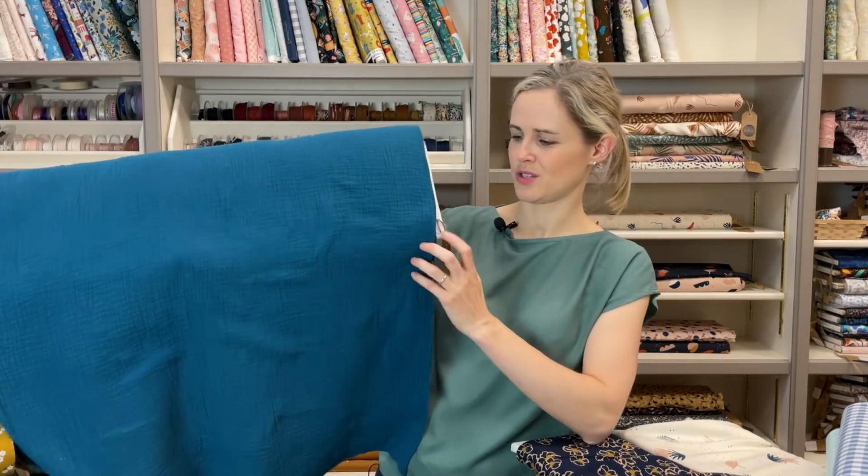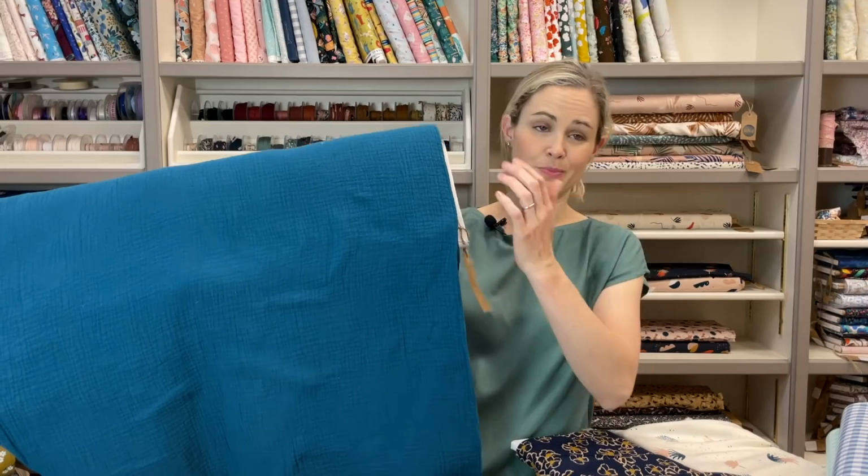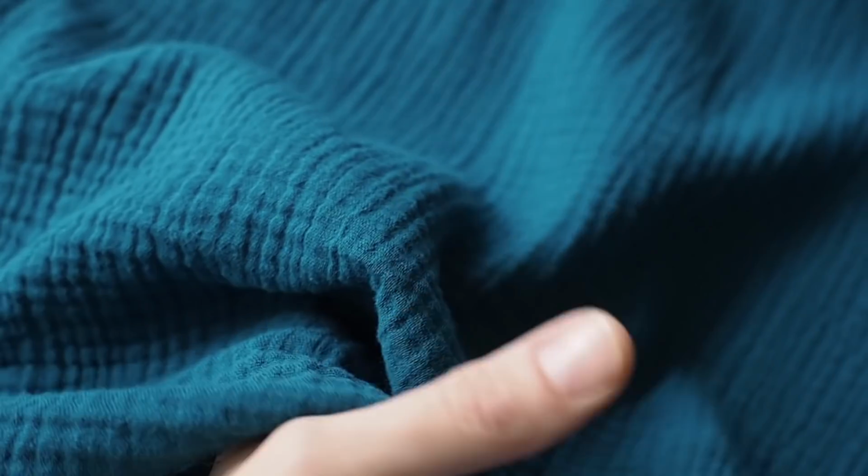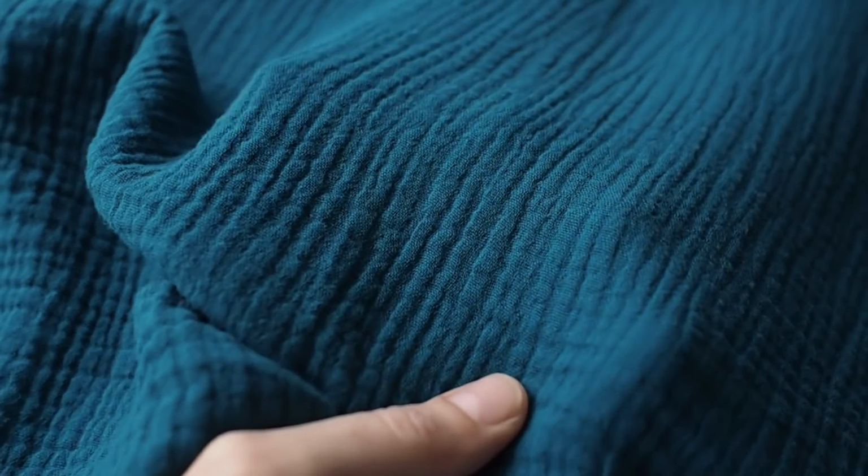So this is a gorgeous tealy colour. It's petrol, we've called this one. And then we've also got 4 other colourways as well. And you can see that it is a very textured double gauze. It's not a smooth, flat fabric. It does have those lines and wrinkles in it that are just part of the character of it.